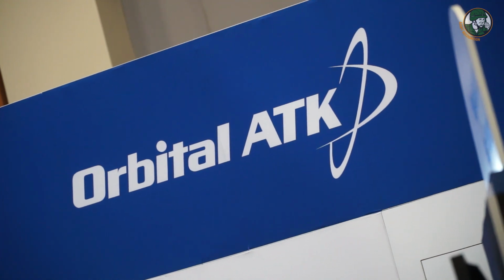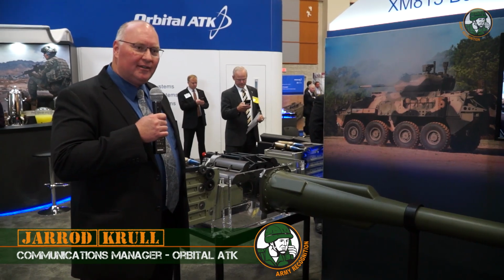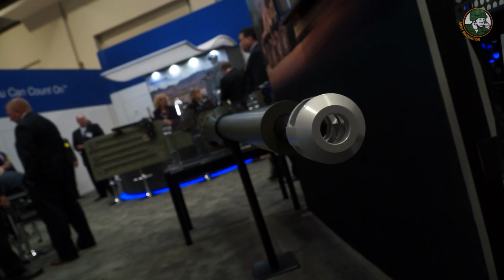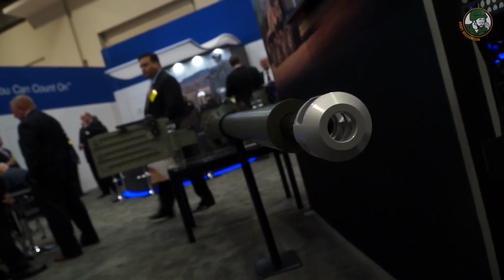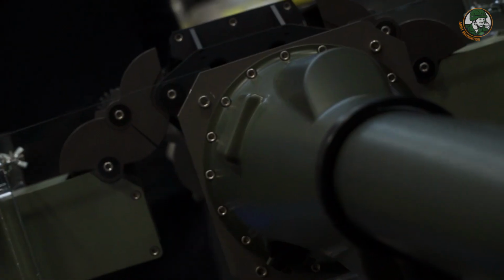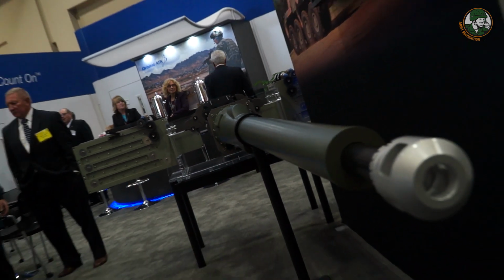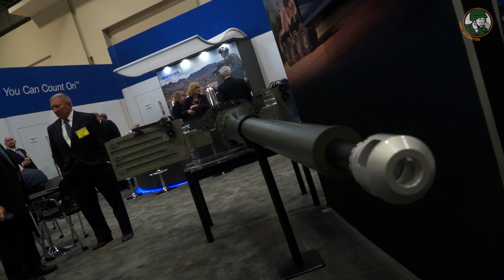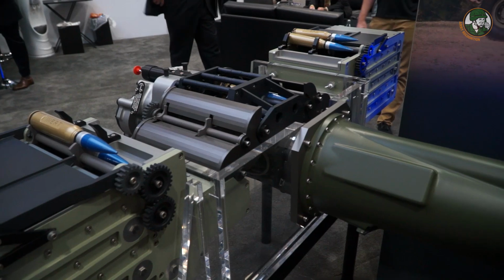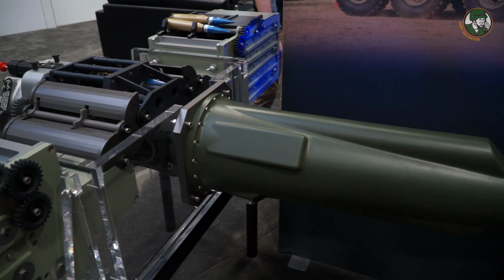Okay, so the XM813 Bushmaster 30mm chain gun is our newest gun, and that gun will be going on the Kongsberg remote turret, which will be integrated into the 2nd Cavalry Regiment's Strykers in Europe. And so we'll be producing a little more than 80 of these cannons for integration and upgunning those vehicles. The XM813 takes a lot of the technology from our Mark 44 series of cannons. This cannon in particular has a dual dampening system.